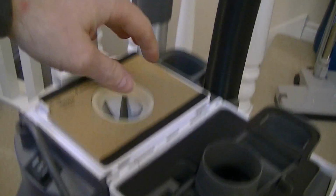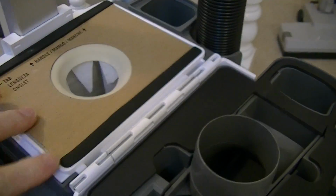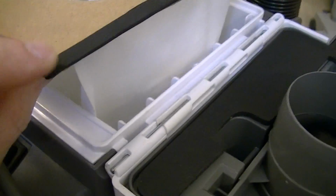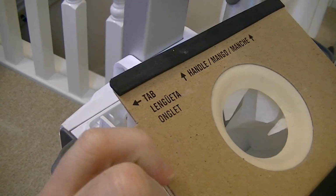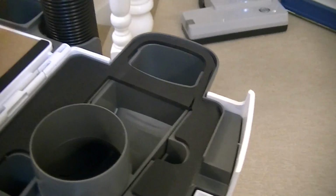Pop the bag back. It's just so like the 500 series bags. Even the bags have a little seal built into them on the collar either side, a little bit of a membrane to help create a seal.